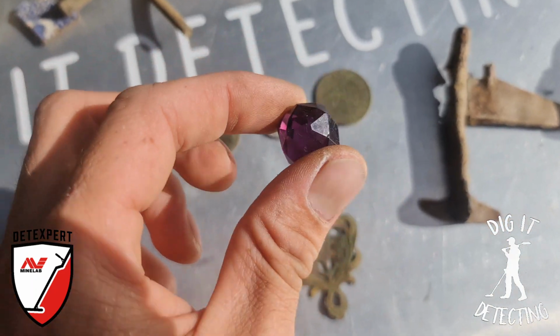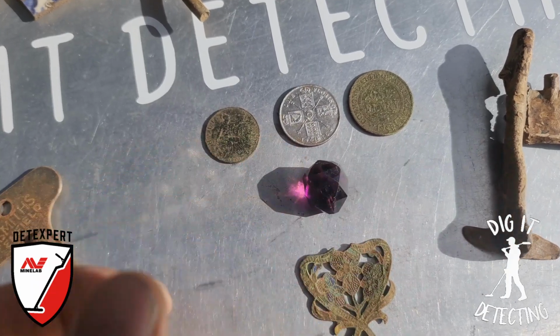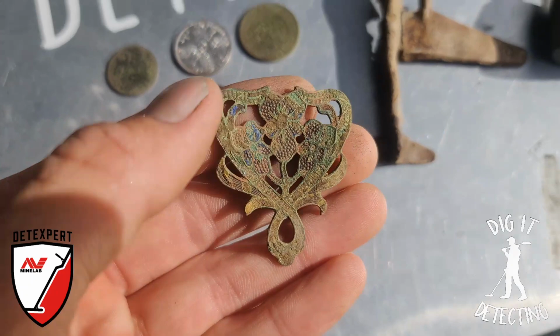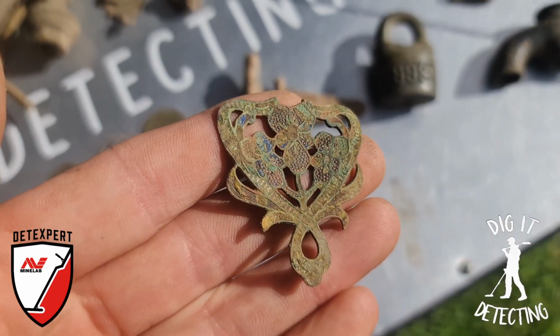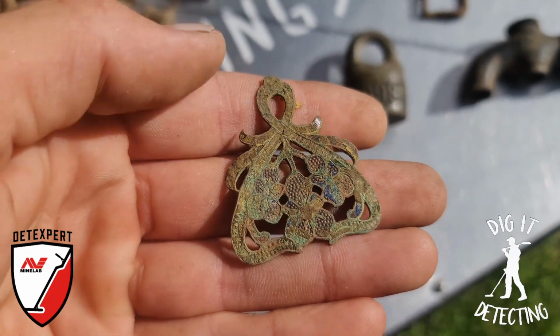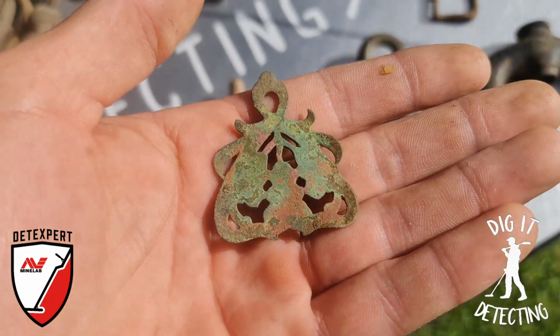I'm trying to get him to really pick up the light there, but I'm not really doing a great job. Anyway, last piece there below before we get to the florin is the old brooch. Quite a fancy and nice brooch at that too. I've actually found, as I said, one very similar to that.